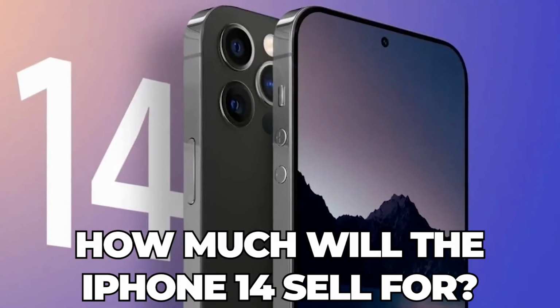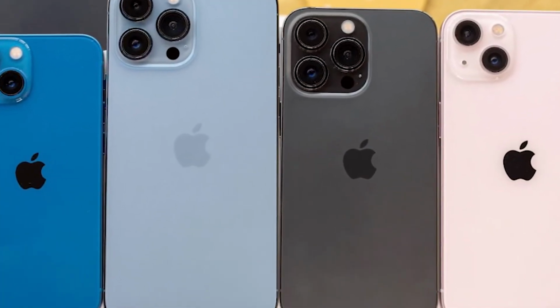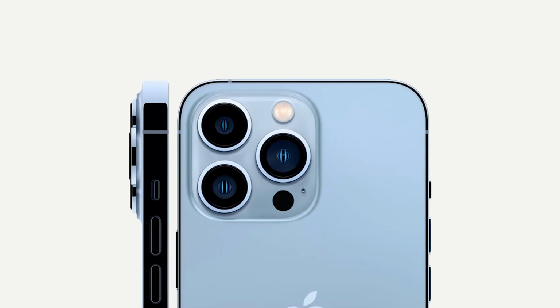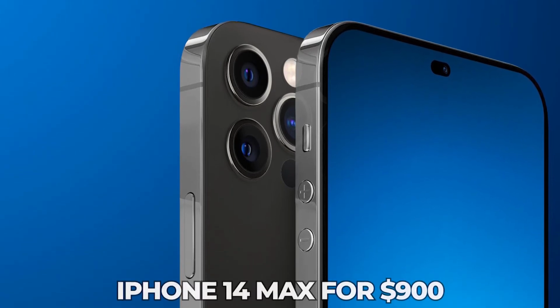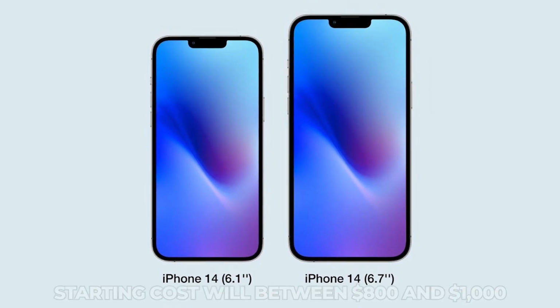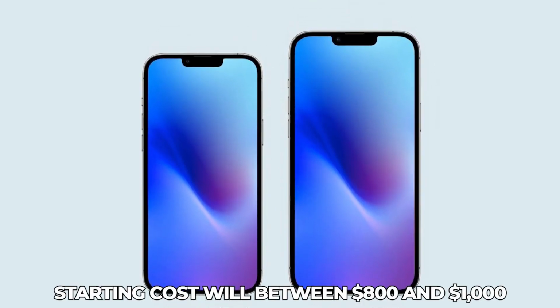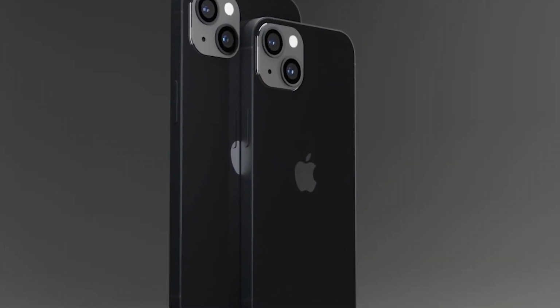How much will the iPhone 14 sell for? Since there won't be a cheaper 5.4-inch small model, we expect the pricing structure for the iPhone 14 models to change slightly from the current range. The larger 6.7-inch iPhone 14 Max that has been predicted could cost under $900. In light of this, we anticipate that the starting lineup will cost between $800 and $1,000, depending on the model and size. The new larger model may potentially have an impact on Pro pricing.